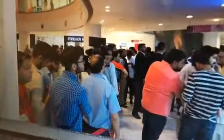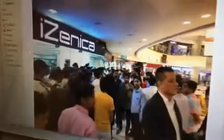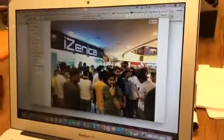Just look at the line. Look at the line of people in the mall. All of these guys waiting for the iPhone 10. I just went there and clicked a few pictures. All these guys were lining up for the iPhone 10. Yeah, so enough of that.